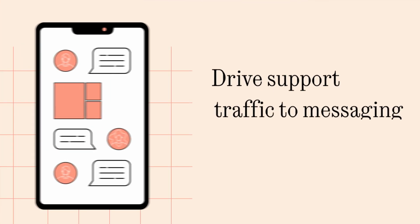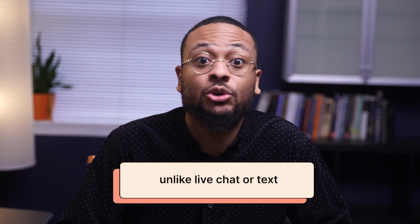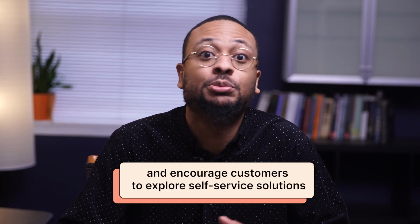Email support is known for its slower response times compared to other support channels, and customers are well aware of this. They understand that emails don't warrant instant responses, unlike live chat or text. That said, if you want faster first response times, consider deprioritizing email by introducing live chat. Additionally, it's a good idea to build a help center and encourage customers to explore self-service solutions so they don't need to wait for an agent to give them an answer.